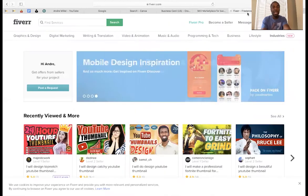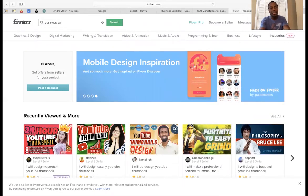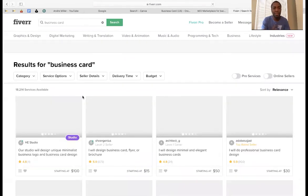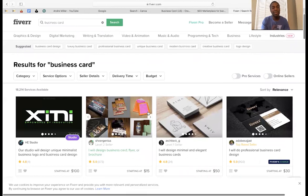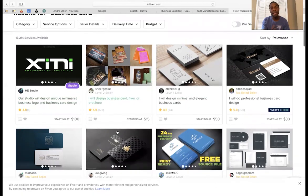And if you want to sign up for Fiverr as well, you could come to Fiverr, you could sign up, but there's a lot of competition on Fiverr for this particular business card, because people are always looking for business cards. Like this person right here is charging $100. Like you can even make way more money. Right here, this person is charging 15. He's got over 873 people.